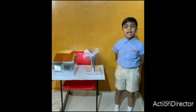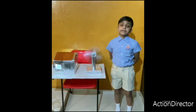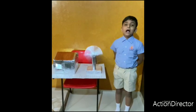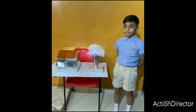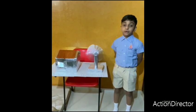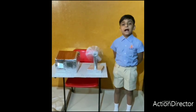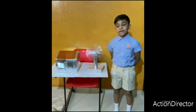Wind energy refers to capturing the energy of moving air, wind, and converting it into electricity. Wind energy also includes using the wind directly to power machines without using any electricity. Wind energy is a type of renewable energy. Renewable energy is a source of energy which never runs out. Solar energy, wind energy, geothermal energy, biomass energy, and hydropower energy are all types of renewable energy. Thank you.